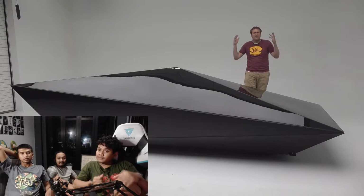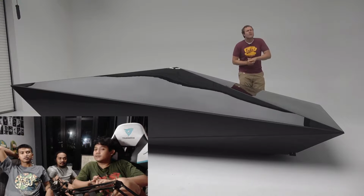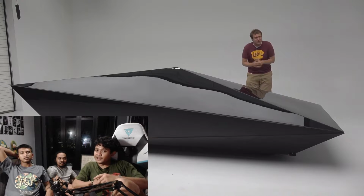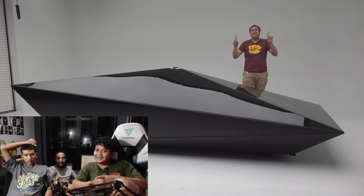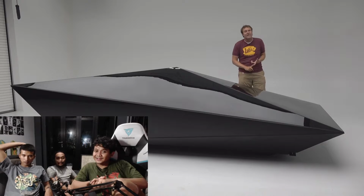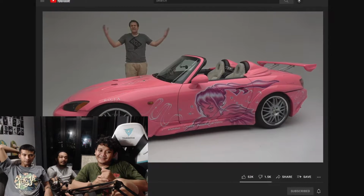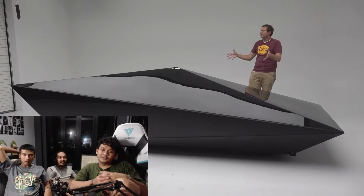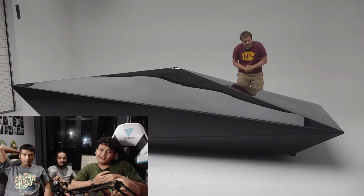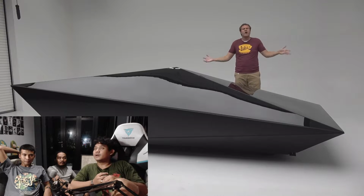And so that's the low-res car, which might be the single strangest car I have ever reviewed. The Petersen Museum is kind of famous for this stuff. Remember, they also provided me with the Honda S2000 from The Fast and the Furious, which I also reviewed. And their collection has many more amazing vehicles too. But this might just be the strangest. And now it's time to give the low-res car a Doug score.